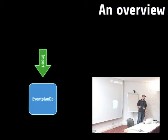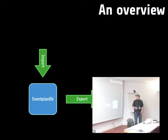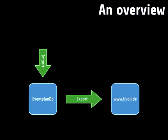And of course they had the old data, which they don't want to lose. It's 15 years of data. You just don't throw that away. And that's the export to website. So these are the 4 things we had to implement for this project. I'm going through this now.